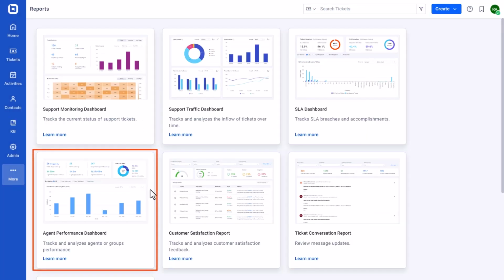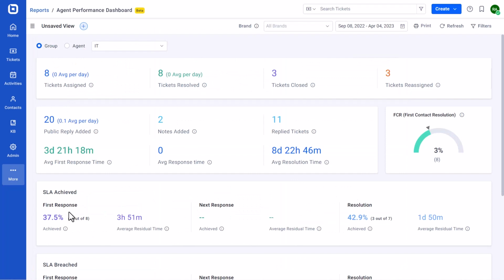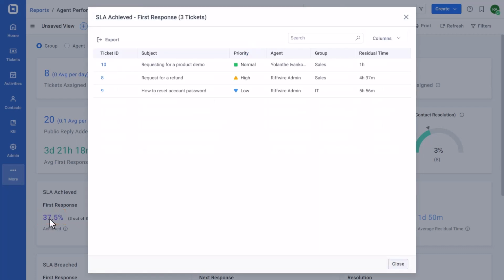In the Agent Performance Dashboard, now an option is provided to view underlying data for the SLA-based metrics. By clicking the count, you can view detailed metrics-related ticket information.